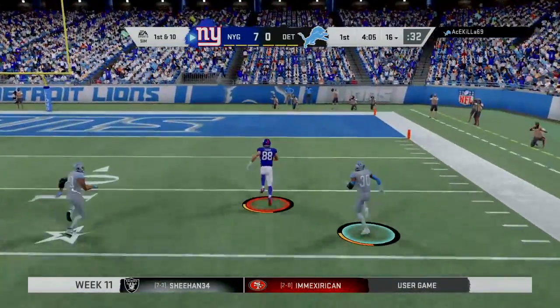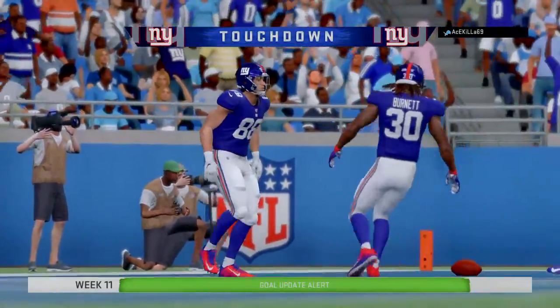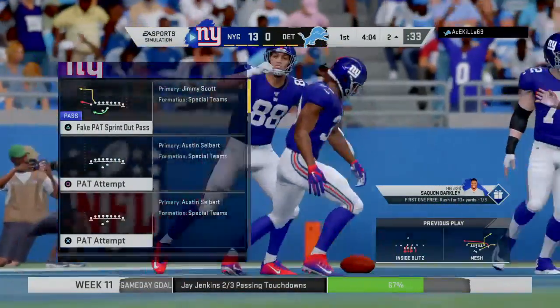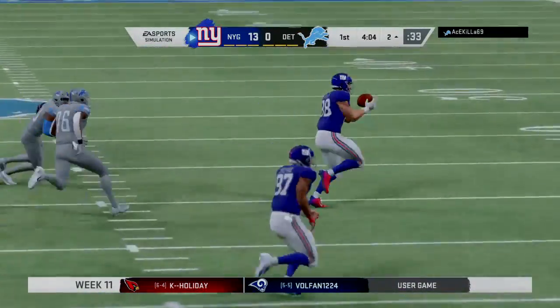And now off to the races, down the right side. Touchdown, Giants. Evan Ingram, 84 yards. And the Giants strike quickly here for 6 points. Still first quarter, 2 receiving touchdowns for him. How are they going to slow him down?